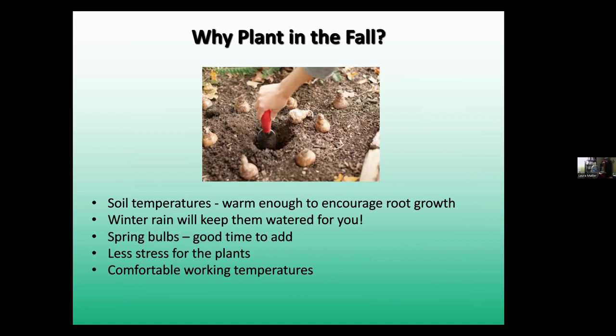And then there's just going to be less stress for your plant because it's not so hot. So while they're building roots, they're not transpiring as much. They're not exchanging gases as much. They're not going to lose as much water. And then it's also nicer for you because especially when it's, you know, 65 degrees, it's beautiful weather to be gardening. You don't get too hot. But it's warm enough. It's not uncomfortable.